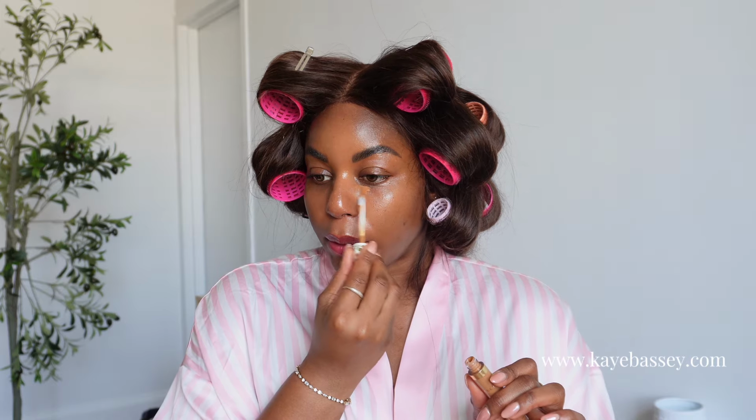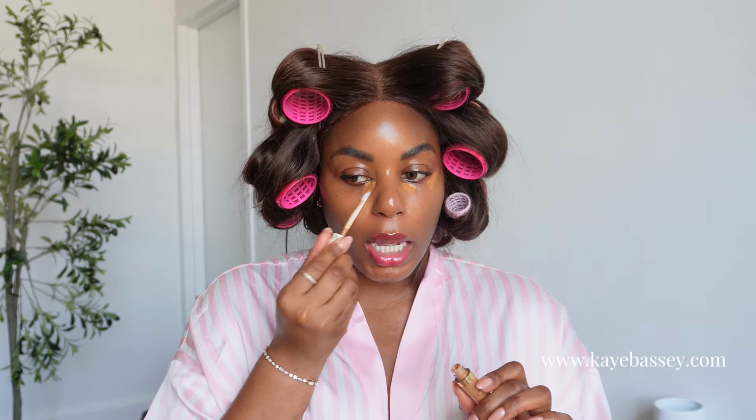I know sometimes people use foundation before concealer. I'm gonna use concealer before foundation. Why? Because this one is very close to my skin tone. I have been in the sun, so I'm not really sure if it's going to be the exact match, but you're gonna see what I mean. I'm just gonna apply it under my eyes.